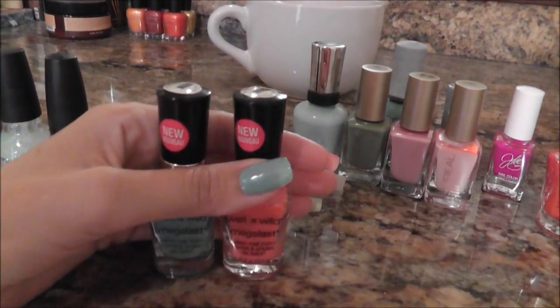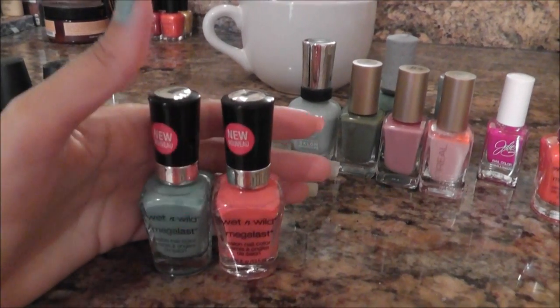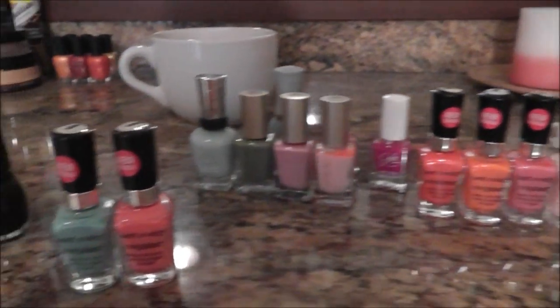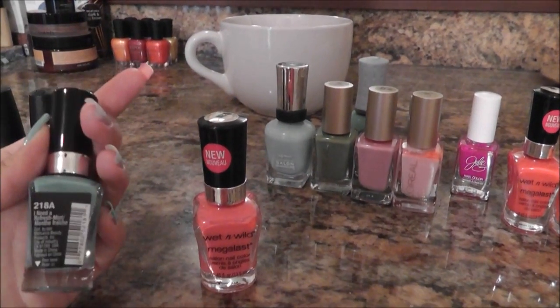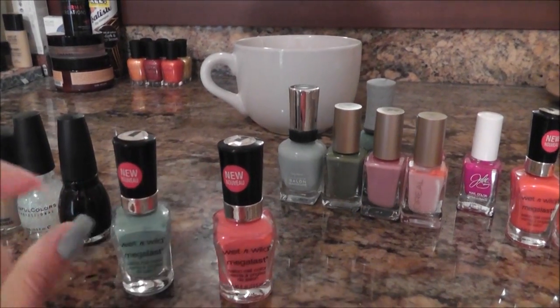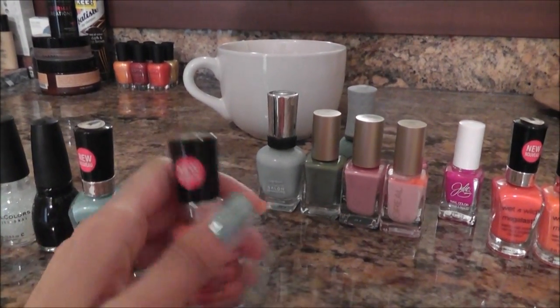Now these I decided are going to be keepers though, two from Wet n Wild. These are my top two favorite polishes from them. I had several others before. So this is I Need a Refreshment, and that one's actually on my thumbnail right now. So I do like those colors.